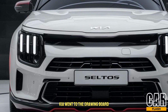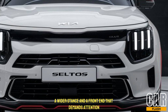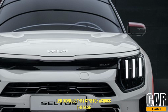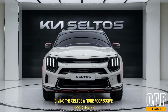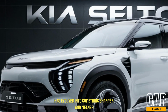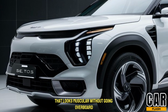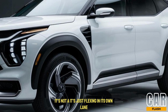refresh. Kia went to the drawing board and came back with sharper lines, a wider stance, and a front end that demands attention. The new grille is bold, flanked by slimmed-down LED DRLs that stretch across the nose, giving the Seltos a more aggressive, upscale vibe. That signature tiger nose has evolved into something sharper and meaner. And those vertical fog lamps, they're tucked neatly into a redesigned bumper that looks muscular without going overboard. It's not trying to be something else, it's just flexing in its own lane.